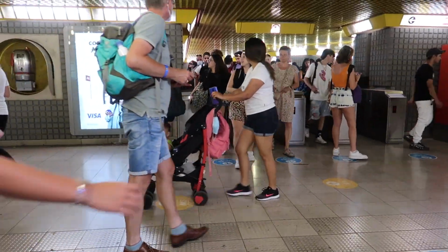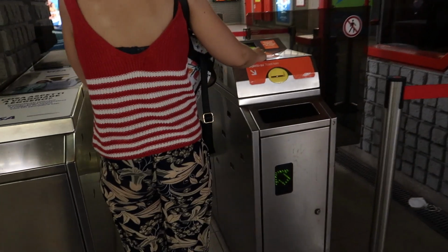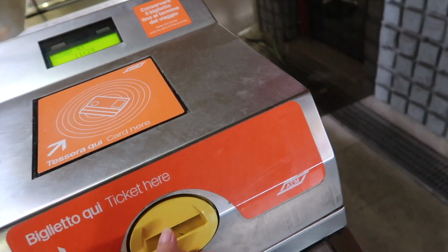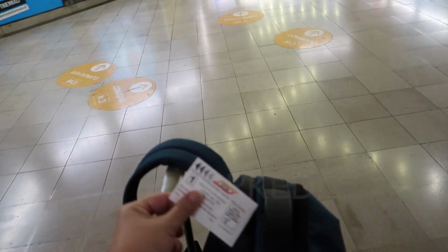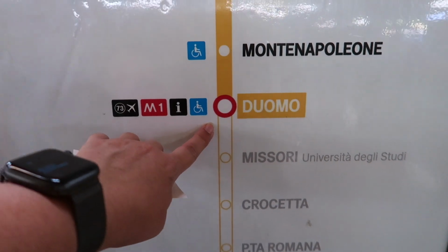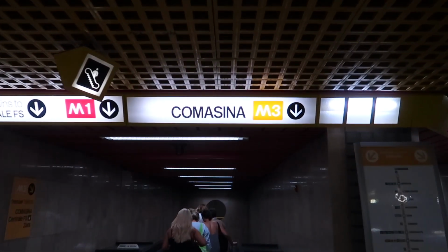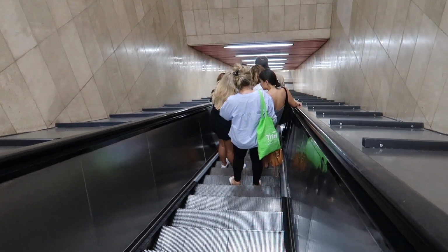See what I mean? A lot of people. So M1 is to the right and M3 is right here. Wish me luck. Alright. Here, I think, right? Yeah. Sí, me funcionó. Yes? We're going towards Comacina. And we are at Duomo. And we're going towards Centrale. Okay, put the ticket away. Let's go down. Here, Comacina M3. Don't fall. Wouldn't be the first time.